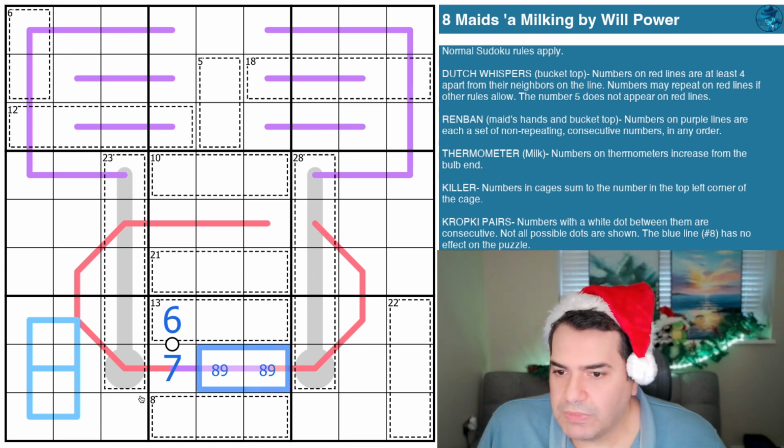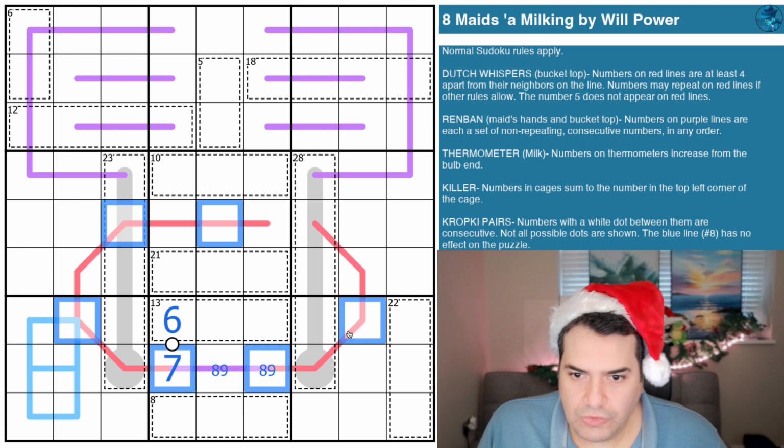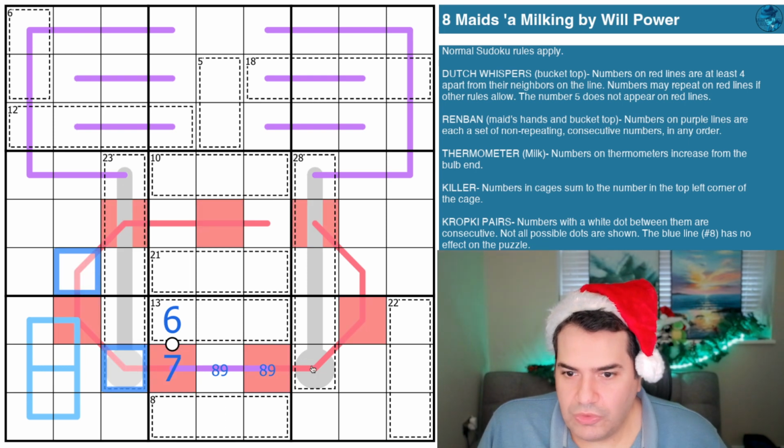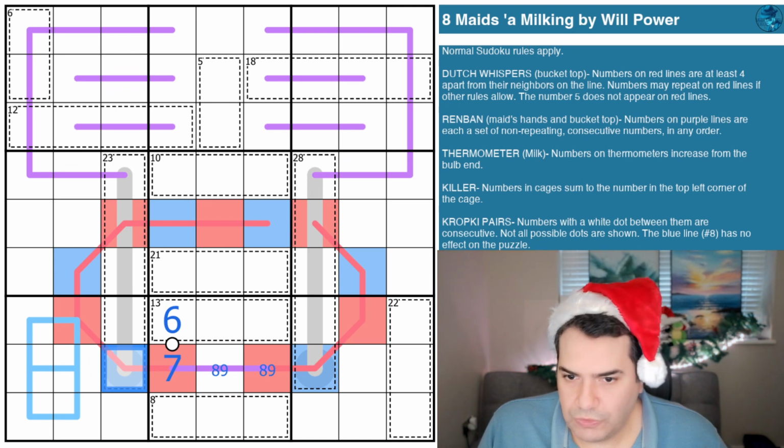Minute 2. And then I'm going to do something unusual for a Dutch whisper, because we were explicitly told there are no 5s. So I know all of these digits are high. I know these digits are low, and I'm deliberately using high as in thermometer high, red for 6, 7, 8, 9, and then blue as in thermometer cold, 1, 2, 3, 4.